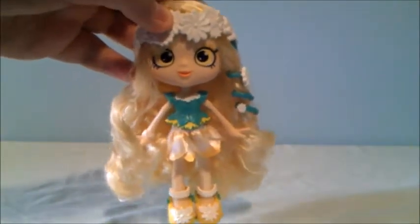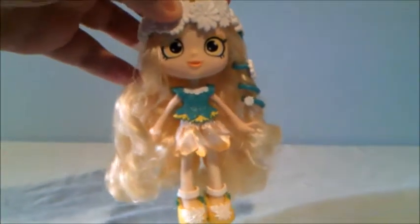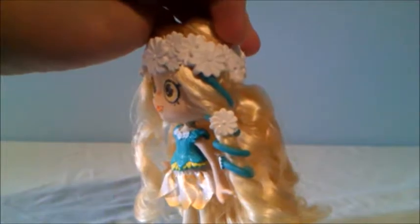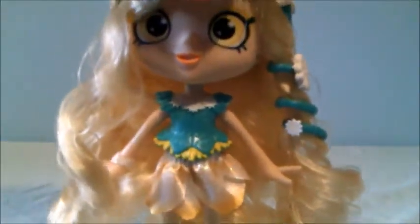Now let's take a look at Daisy Petals herself. She has long blonde curly hair. She wears a white flower crown with a green twist down this curl. Daisy Petals' eyes and eyebrows are both yellow, just like her hair. Her top is teal with white and yellow details and her skirt is yellow. Finally, her shoes are yellow and green and she has white daisies on the front.